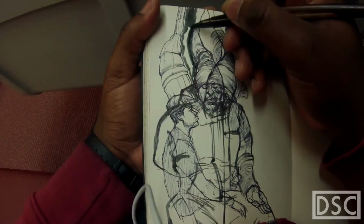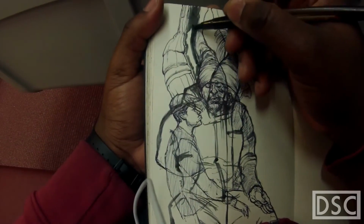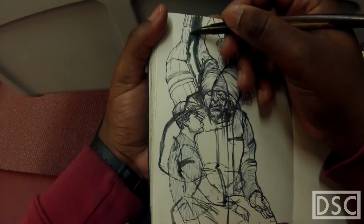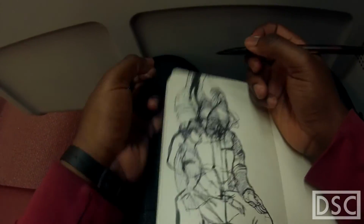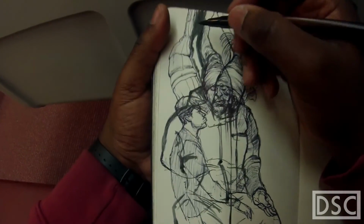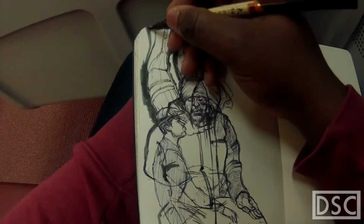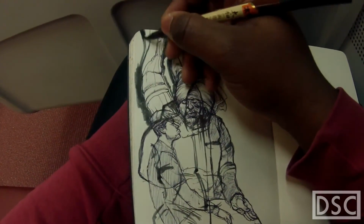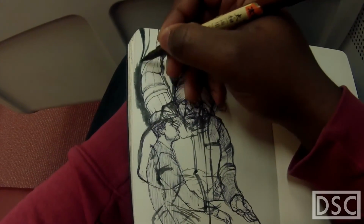Using that ink brush again, that good old Japanese ink brush. This one's almost going dry, but it's lasted me almost 2 years. Not heavy usage, but I got my money's worth. Actually, no, I didn't get my money's worth out of this. The brush was a gift, so thanks, pal.